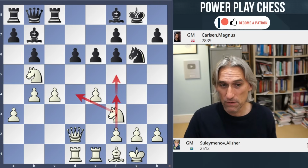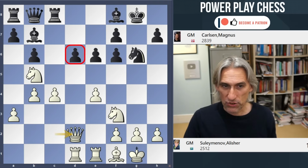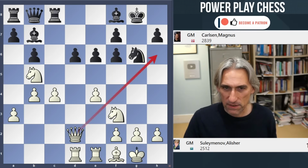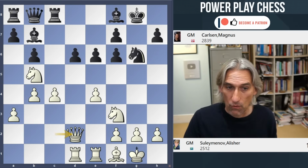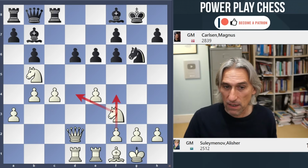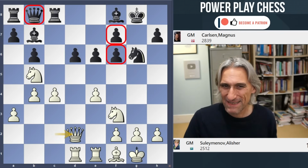That damages the king side. Maybe queen d2. Bit of pressure here. I mean, there's no real threat to take it. But that queen takes control of some squares here. Maybe h4, h5 is possible. Or maybe move the knight and advance the f-pawn. You can see that black's queen is still miles away from the king side. And the king looks a little bit insecure there.